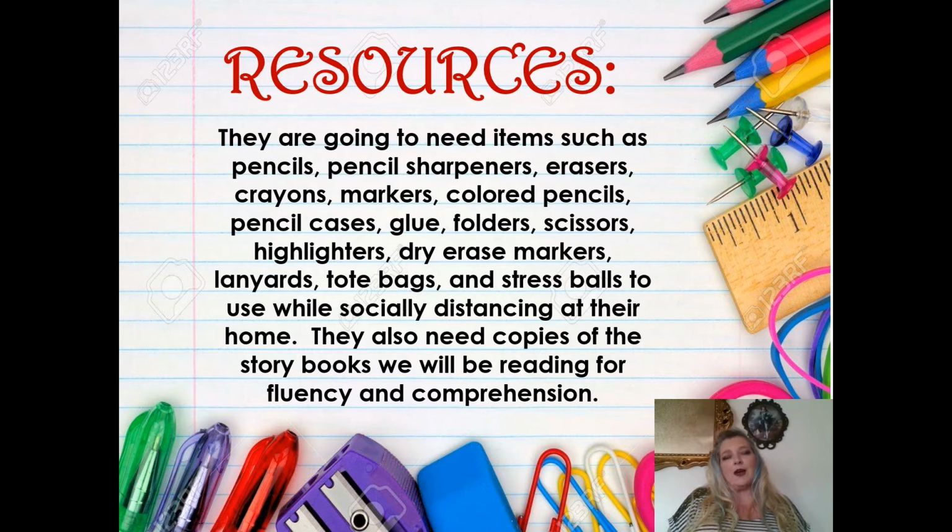The resources that I ended up getting, I got backpacks, task boxes, and the supplies that I wanted to go in them, of course, was just regular ones: glue, pencil, papers, scissors, highlighters. But at the same time, I also wanted to add some things that they normally wouldn't get at home, like the base 10 blocks, different rulers, protractors, stress balls, and things like that.